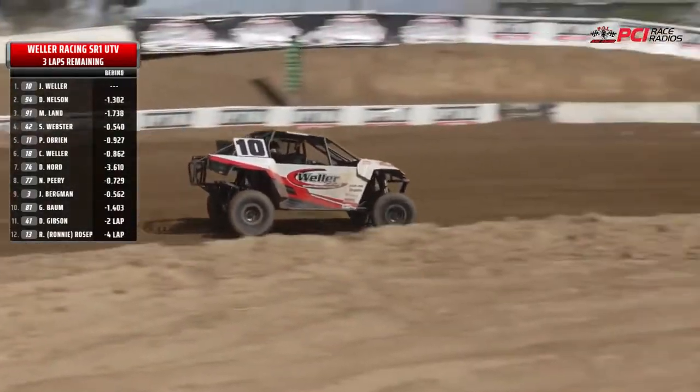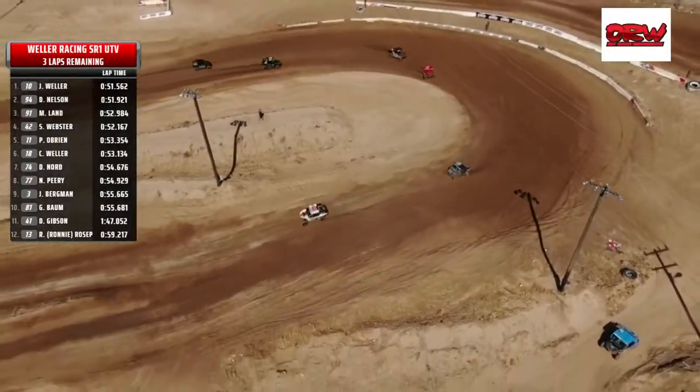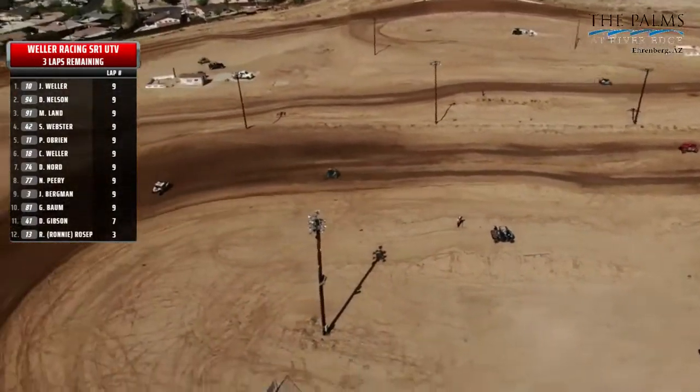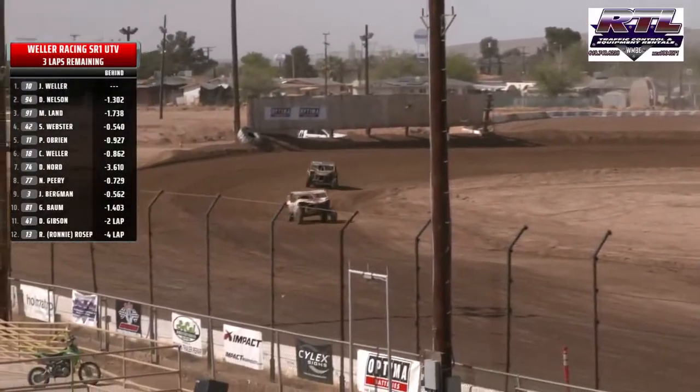So Rosweiler pulling off into the infield right now as the leaders come by. Weller, Nelson, Land, Webster all over him, looking for that final spot on the podium here, with just a few short laps to go. Look at Webster up the inside.